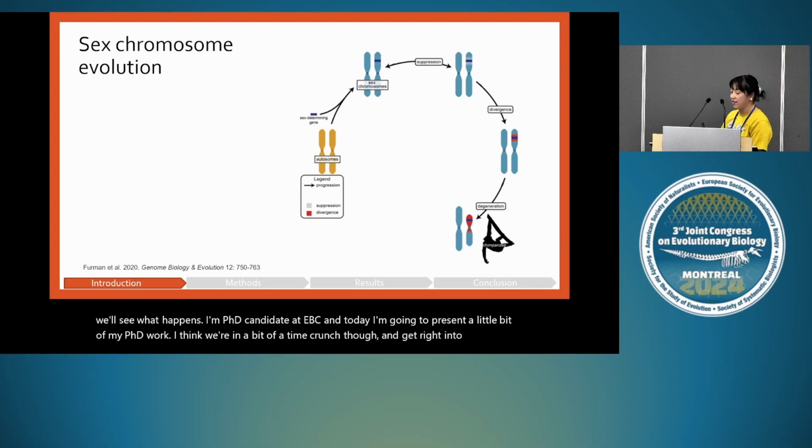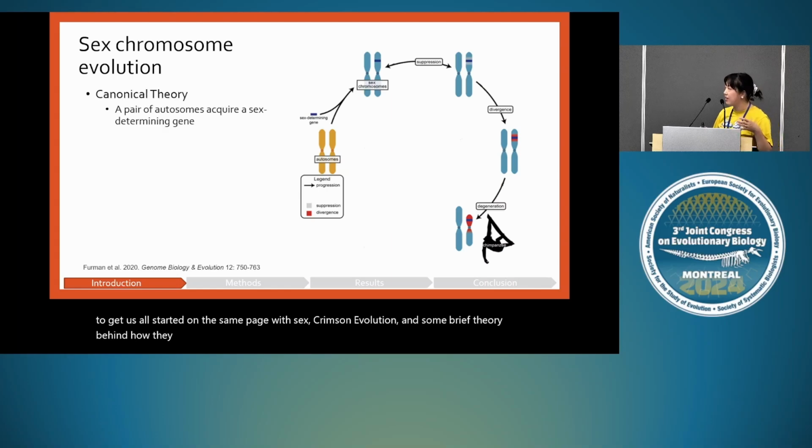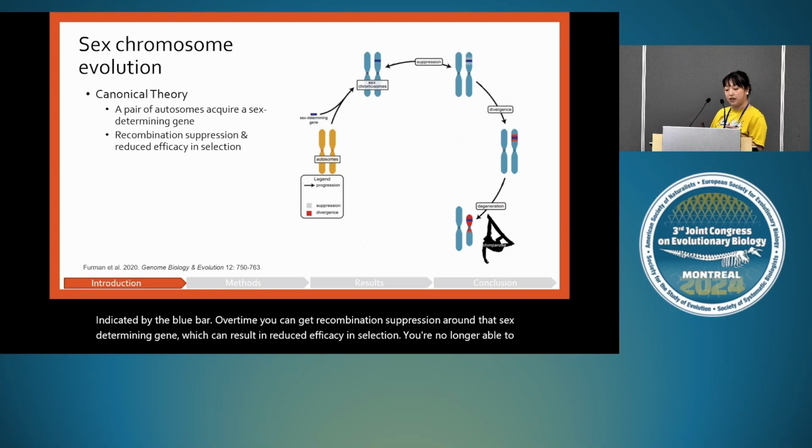I'm going to get us all started on the same page with sex chromosome evolution and some brief theory behind how they evolve. The canonical theory states that they evolved from a pair of autosomes, so we have these little yellow chromosomes, and one will acquire a sex-determining gene, indicated by the blue bar. Over time, you can get recombination suppression around that sex-determining gene, which can result in reduced efficacy of selection. You're no longer able to break up linkage between deleterious mutations.